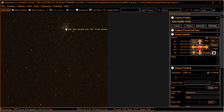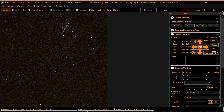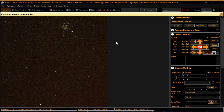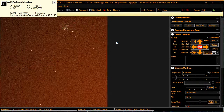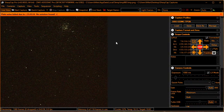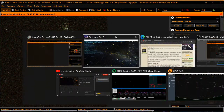Oh, I need to plate solve before I can do that. Shoot, okay. Well, let's see if it will plate solve itself. I'm literally pointing right at the side of a building here, so it doesn't look to me like this should even be picking up. Yeah, I think it's going to have a hard time even trying to plate solve this. So, you know what? M11 is going to have to wait. It's too low.